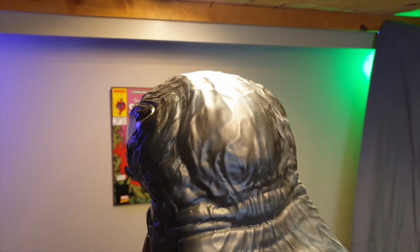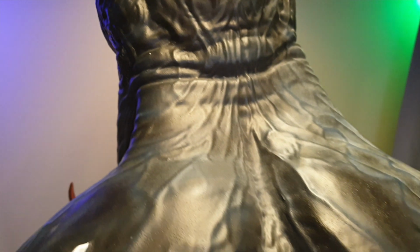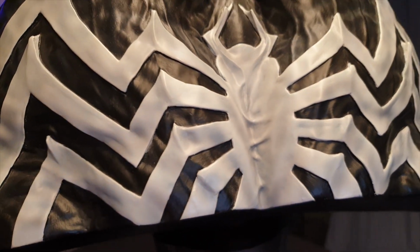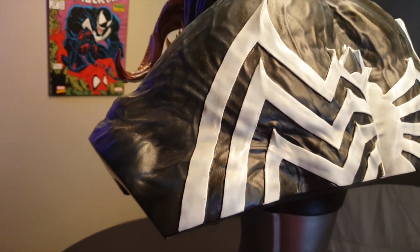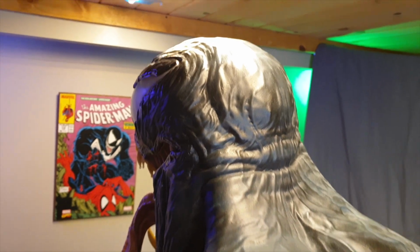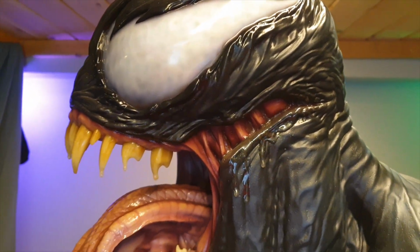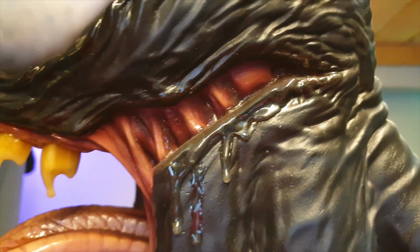So it's basically the Eddie Brock version. There is no Matt Gargan or Flash Thompson. When you think of Venom and you hear the word Venom, this is what you should see. This is not a joke here. This is definitely a very, very impressive sculpt. I have to give it to him. It's pretty heavy, like 20-something pounds. You definitely don't want to tip this thing over. That would be a big problem.